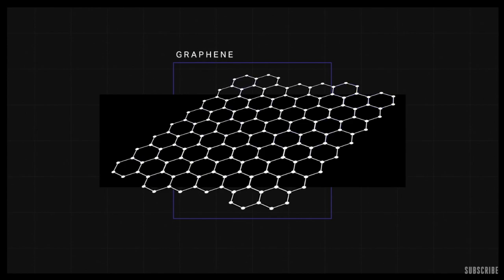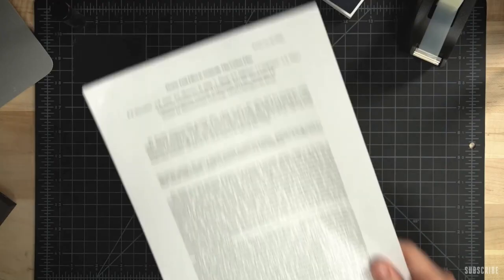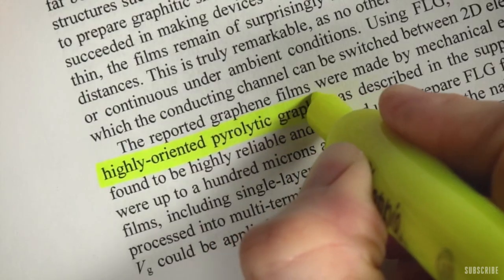The bonds between the carbon atoms are actually extremely strong. Back in 2004, researchers in the UK discovered that they could produce graphene with some shockingly simple tools: a hunk of a particular type of graphite and some standard issue tape.